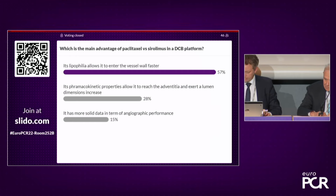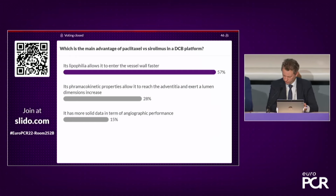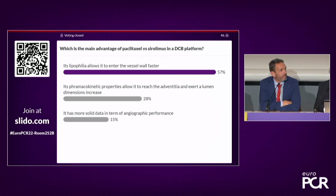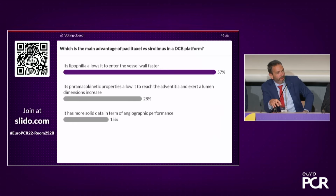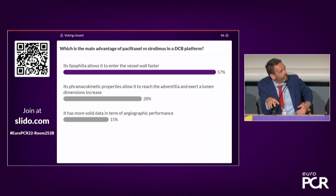I have a question for Antonio. Antonio, you are one of the most expert peripheral guys on DCBs, and you have probably performed hundreds of PTAs, just leaving the vessel highly dissected with Paclitaxel. Among the experts, we think that a good dissection also for the coronary tree is a good way of entry of the drug into the vessel wall. So can you comment on this, given your expertise in the periphery?